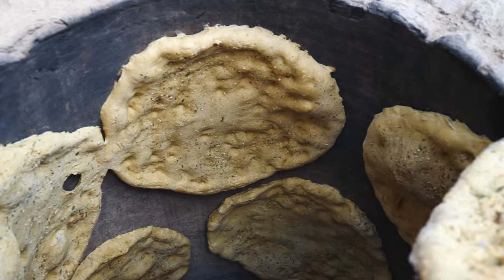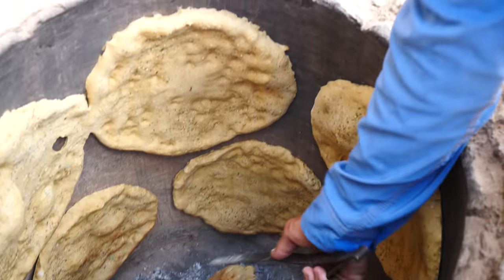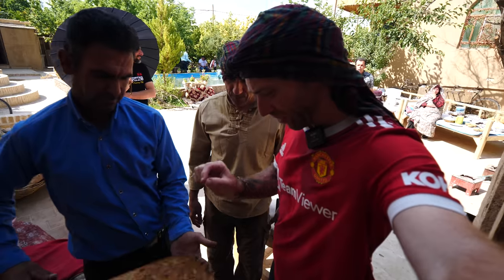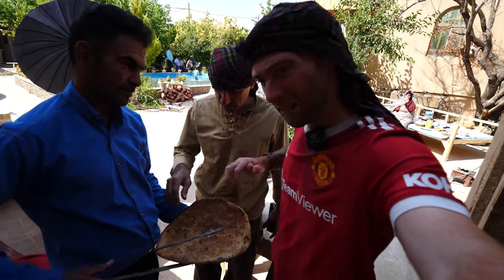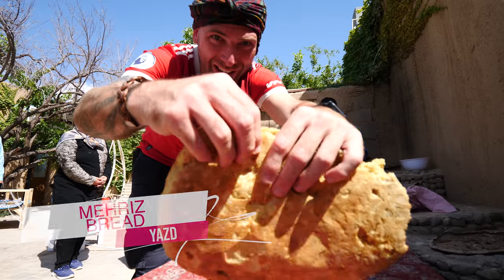This is really amazing, guys. Look at this. He keeps moving it onto the stone, taking it off, seeing if it's enough charred on it, like if it has enough crispiness. Ooh, it's so hot. Careful, you're gonna burn your hand. So luckily for us, we can taste it right away.